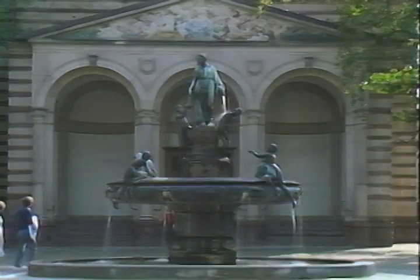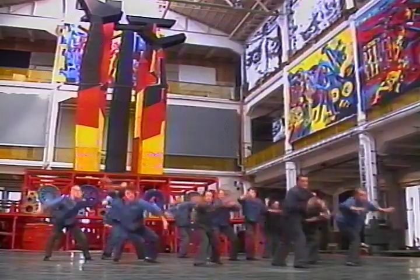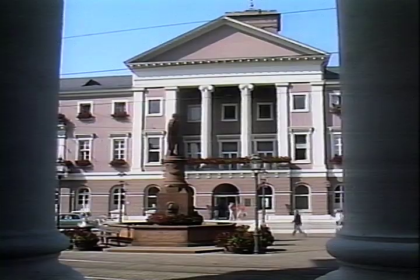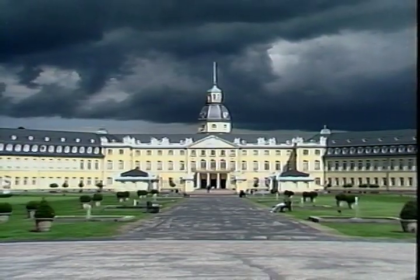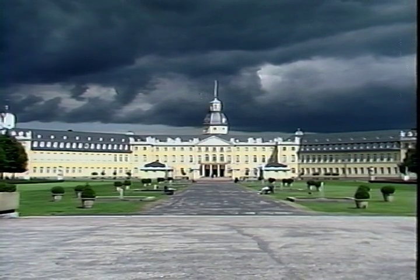Did you know that before becoming president, Thomas Jefferson visited Europe, and while here, he studied the architecture of Karlsruhe? Many of the design elements were integrated into the design of Washington, D.C. For example, all the streets radiate from the Capitol, and in Karlsruhe, they radiate from the magnificent palace.